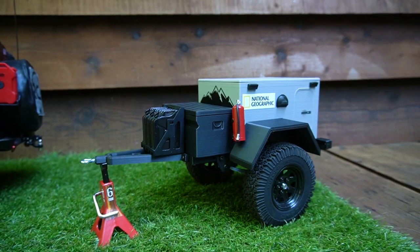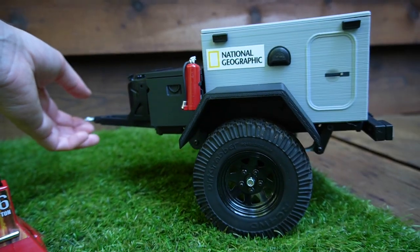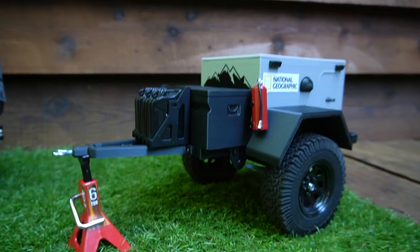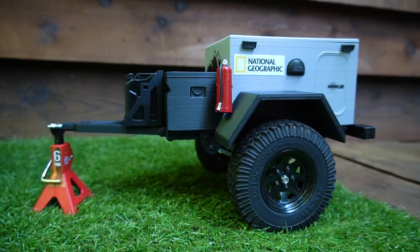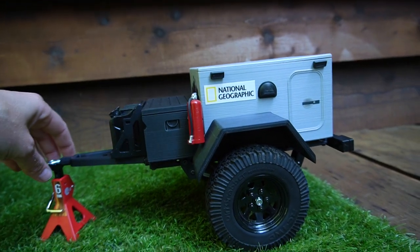All right, we're done with our 1/10 scale adventure trailer. It turned out so freaking good. I'm really impressed with my first ever filament 3D print. 36 different files, lots of hours of printing. I thought this was a really great object to print for my first ever print. Everything's like pretty square, really nicely designed to 3D print easily.